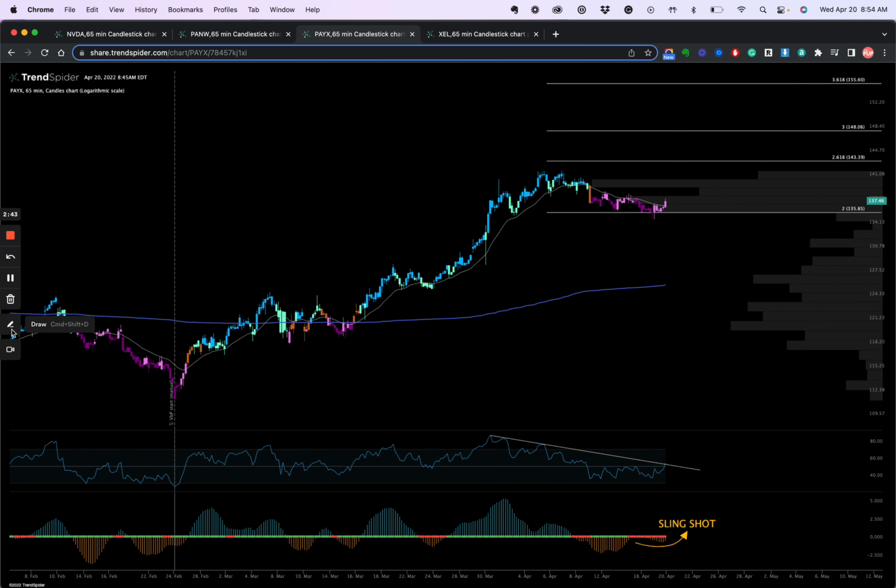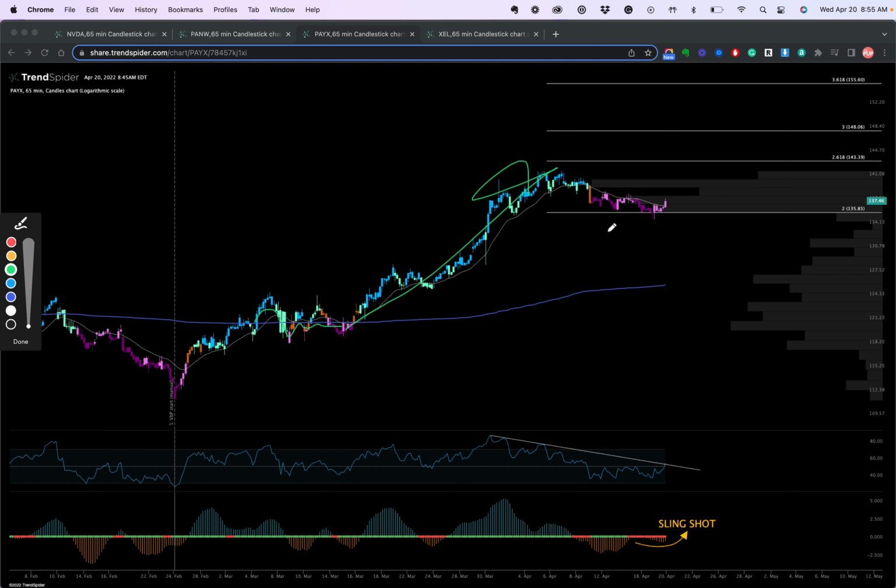Next up, PAYX. This also showed up on my scanners this morning, coming up to an RSI breakout. So from that high to these highs, now right back at that high. We've got that slingshot squeeze setting up. You can see again the year-to-date anchored VWAP, nice pop over that. Now it looks like we're consolidating in a 65-minute flag. So just keeping a close eye on it.